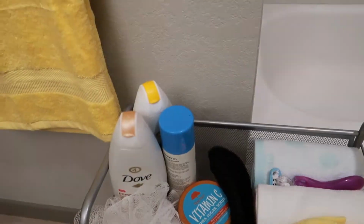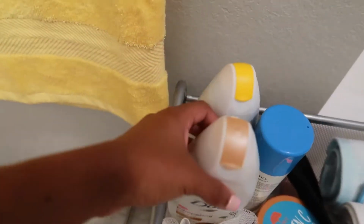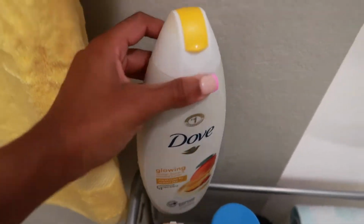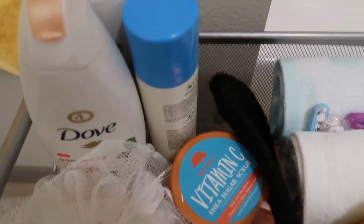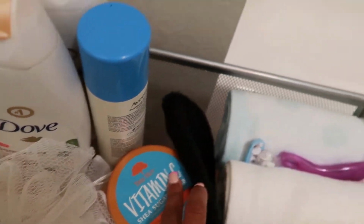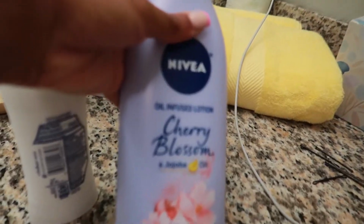I just wanted to show you my shower essentials for the moment. I have this Dove Body Wash, and then I also have the Dove Glowing. This is one I used today. It has mango butter and almond butter. I also use my Shea Sugar Scrub, and the Vaseline lotion in the scent cherry blossom, and jojoba oil. I do use oils, but it's after I put my clothes on.